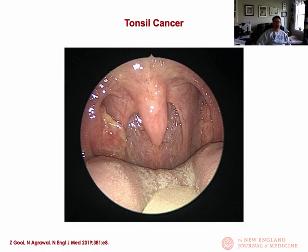And then finally, tonsillar cancer. So take a look at this. Look how hard it is to see this. You see this? It's almost impossible to see. Look at that. You have to look at a lot of normals in order for this to jump out at you. So look in everybody's throat.